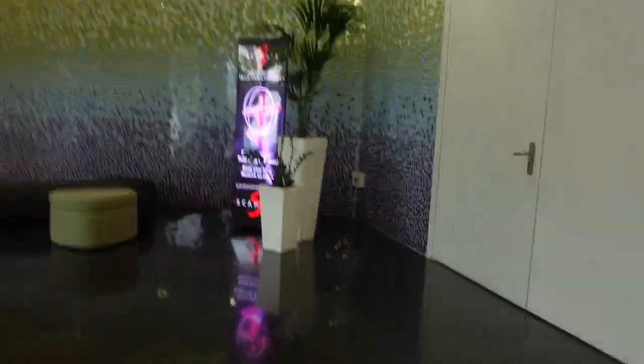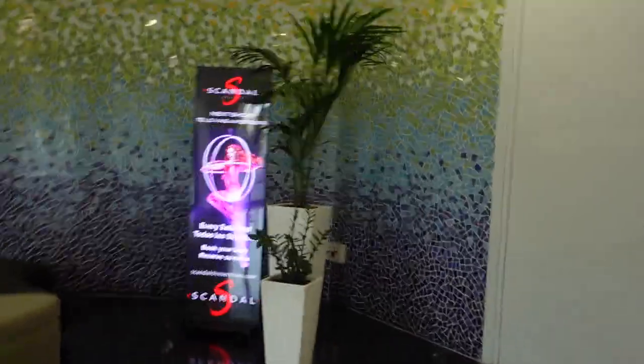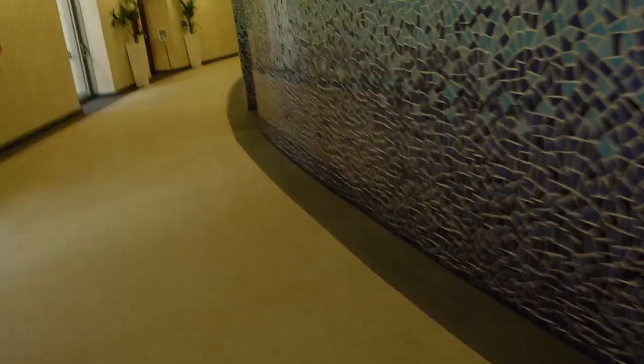And then that's the bit of an adult area. Looks like they do have shows here, so don't be alarmed if you arrive on a Saturday and there's people dressed up to the nines, because that's what happens. They do have shows here regularly, which I think has locals and things like that.